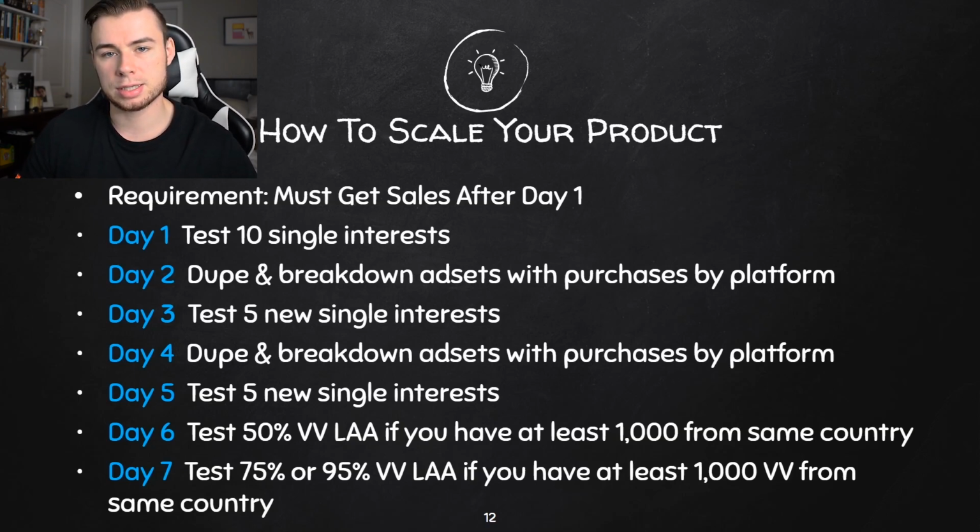Let that run, and then on day 7 you'll do the same thing. If you have 95% video views, 1,000 at least in that same country that you tested with the 50%, go ahead and launch that. If not, go ahead and launch 75%, all right? And that's the first 7 days of testing that I strongly recommend for you guys to do, okay?